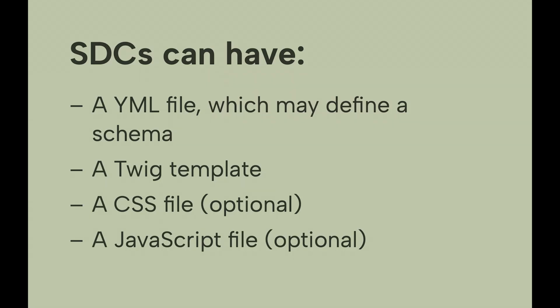And the things that can be in that single directory, at least that the SDC will pick up on, is a YAML file. There has to be a YAML file. It can be really basic, but the component doesn't exist unless there's a YAML file. A Twig template. I think that is technically required, but if you don't have a Twig template, you're not rendering anything anyway. And then optionally, you can have CSS and JavaScript assets. And those will be automatically loaded as libraries. So you previously would have to define the library yourself, and the SDC will take care of that for you.